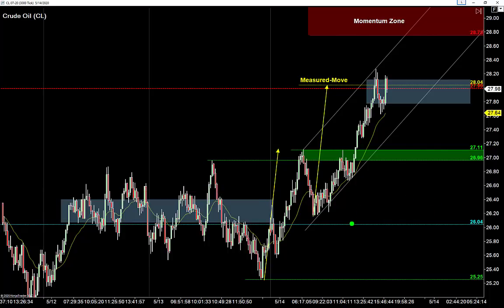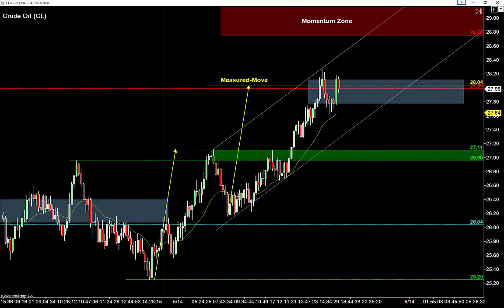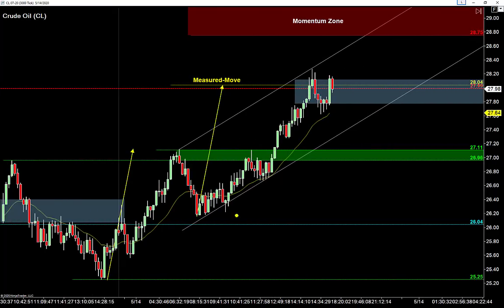On this move higher here, can I sell this market right now? Well, am I at a major turning point? Yes, I am. I'm at a major top up here. So can I sell this market? I definitely can. I've got that range waiting down below. That's the magnet. I'm at a major turning point. Now, how can I sell this market safely?